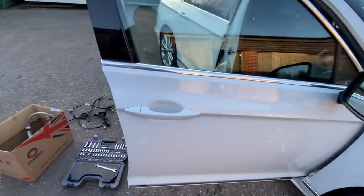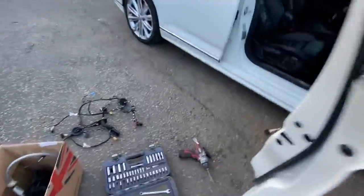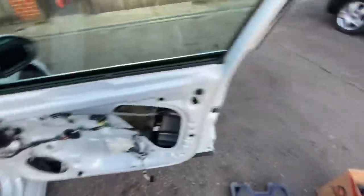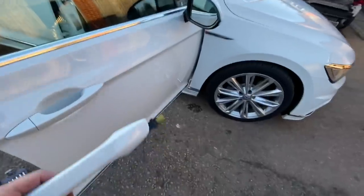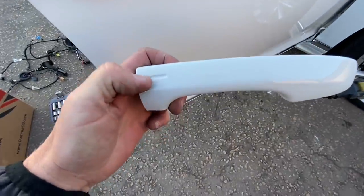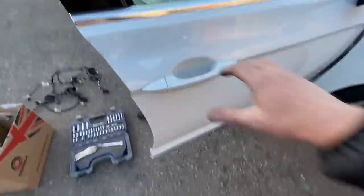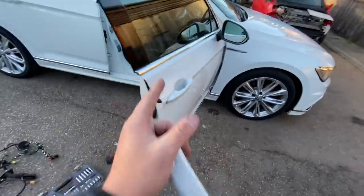But a couple of things came to light, actually, guys, that you wouldn't believe. This car kept coming up with a fault saying keyless entry system not working, and I was baffling my brains thinking what's going on. So the door looms were completely different. And see that little cut out there? These door handles, if you've got the keys in your pocket, you can just grab the handle and it unlocks. The car these doors came off obviously didn't have that.